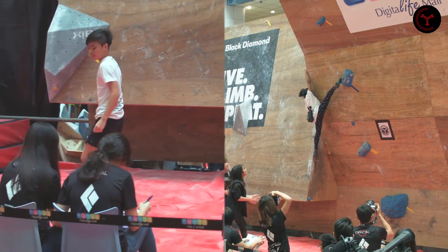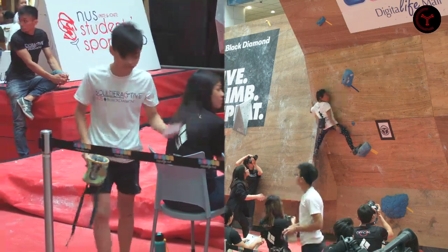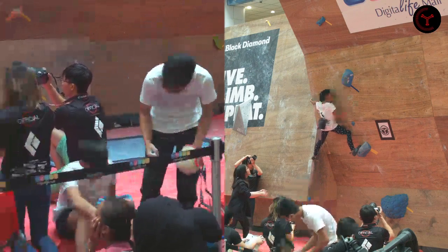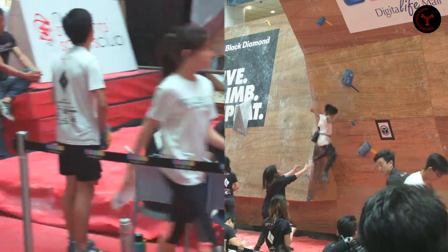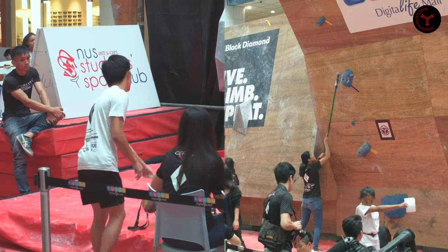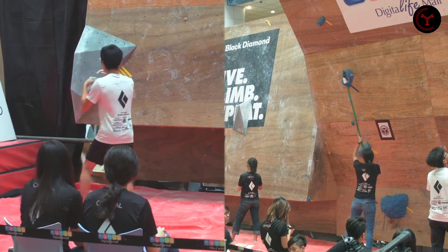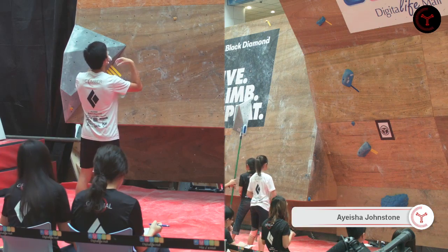As you can see, those footholds on the slabs are really small. So the boys who are doing this route need to be precise in their footwork. Our second female climber, Askaya, has run out of time. So next up is our third male climber, Owen, and our third female climber, Ayesha. Owen is from Sinmin Secondary School and Ayesha from Outram Secondary School.